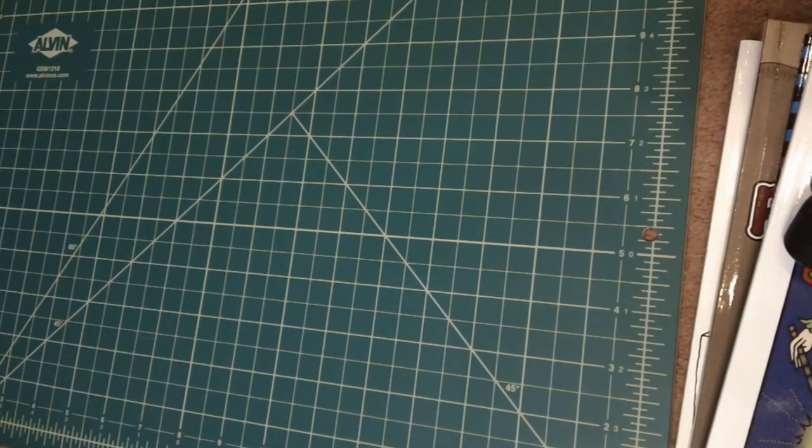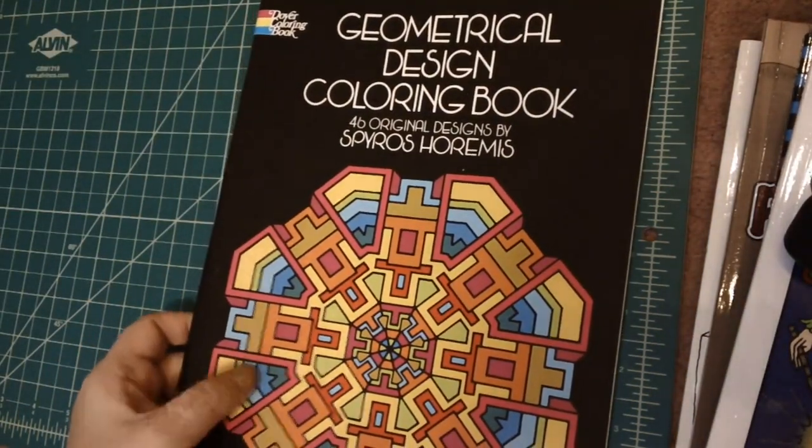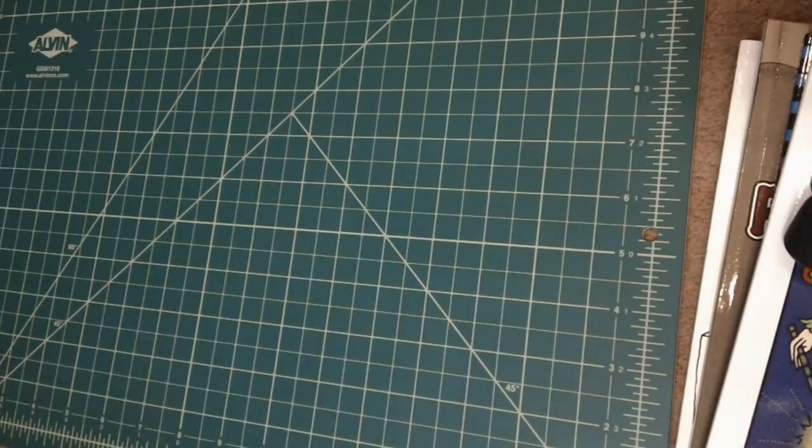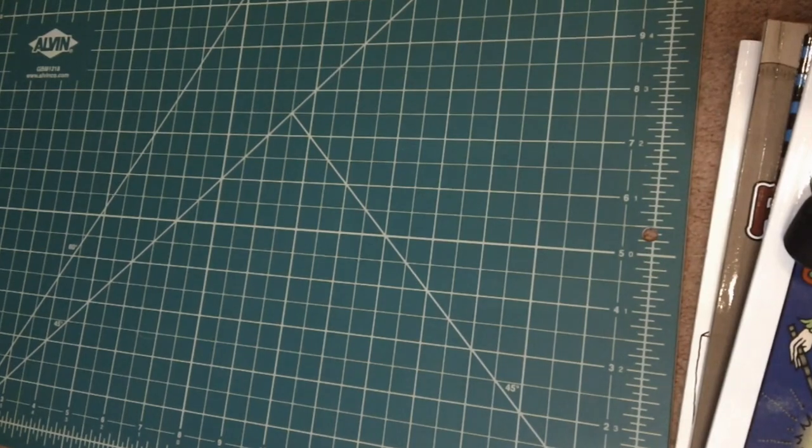This one is Geometric Designs coloring book. This was one of the first coloring books I ever had as an adult. Carousel Animals coloring book. Then we have Classic Cars of the 50s.